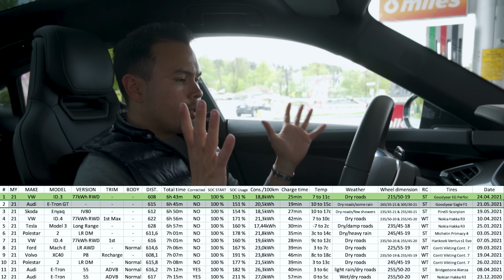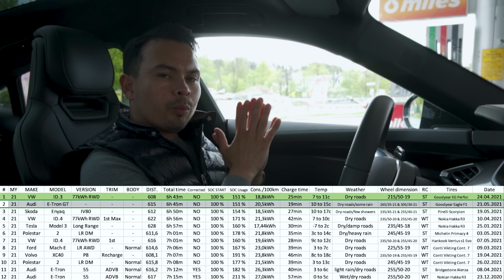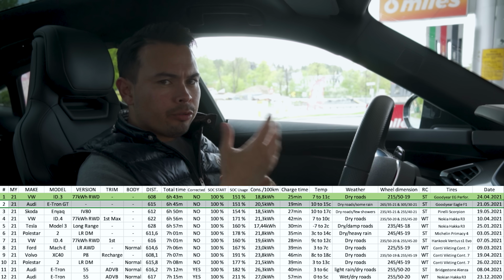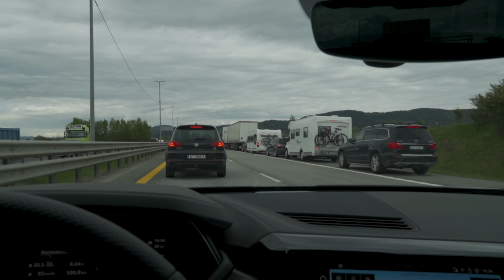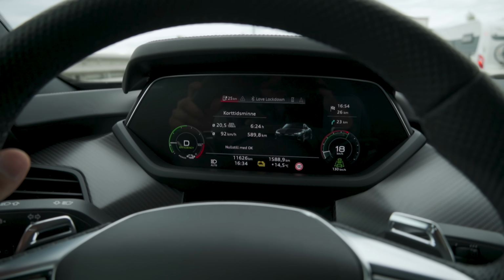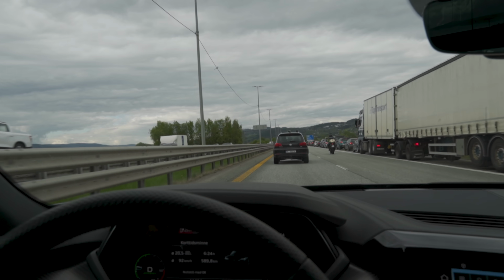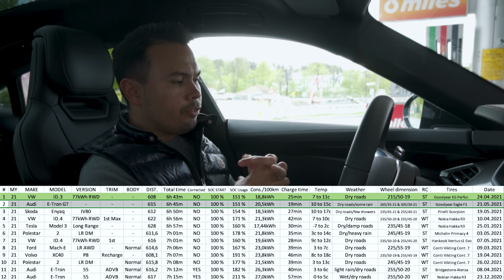Yeah, so we had a little bit of traffic around Arendal and Grimstad on our way down and on our way back, and also a little bit on our way into Kristiansand, and then on our way back here in Drammen we hit some very bad traffic. We were down to about 20 kilometers an hour. And all of those traffic pockets on this route accumulate to some time.